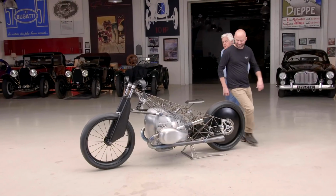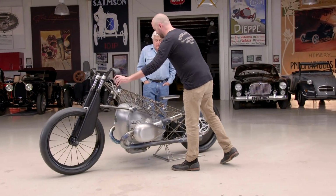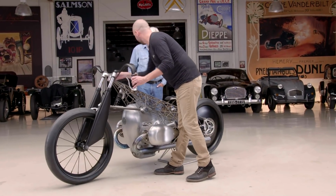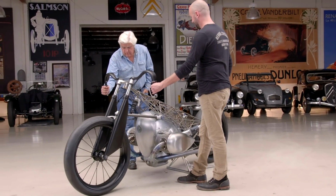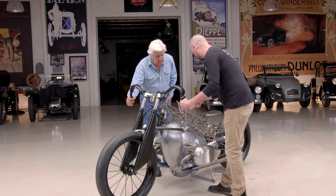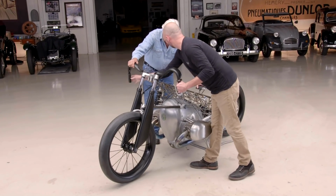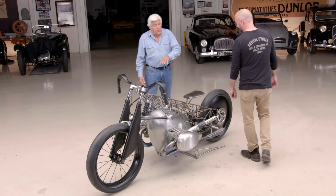Let's fire it up, see what it sounds like. It's a matter of turning it on there, fuel pump in the tank. Yes. Well, you can feel the torque throwing you to the side.